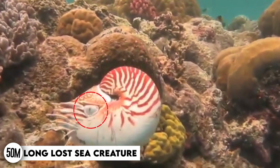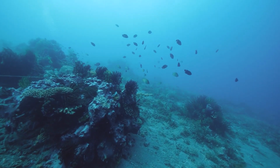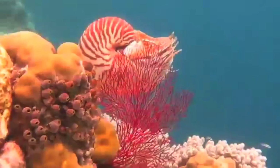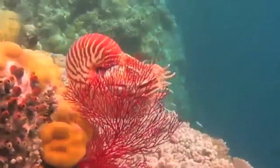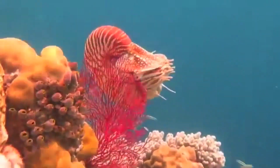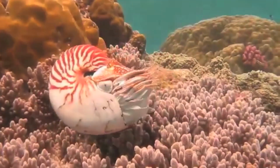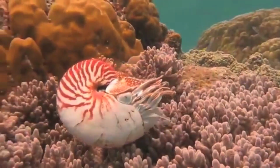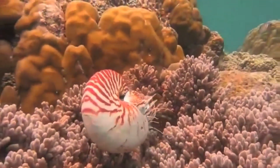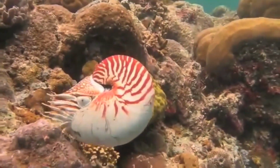Long-lost sea creature. There are countless species in the oceans, many of which remain unknown to us. One surprising being recently captured by an Animal Channel is the chambered nautilus, a living link to the ancient past. Having existed for over 480 million years, long before the time of dinosaurs, nautiluses have been living in the ocean reefs for centuries. These soft-bodied beings live inside a chambered shell.